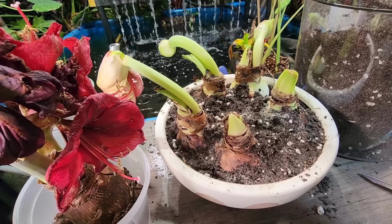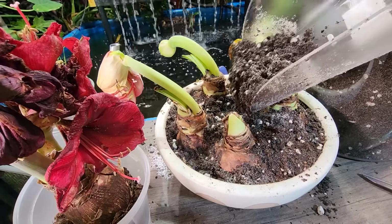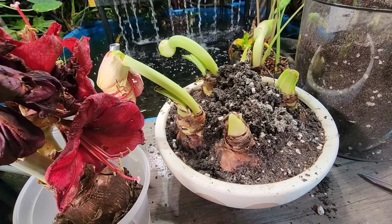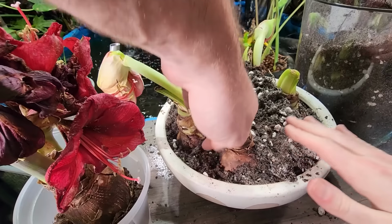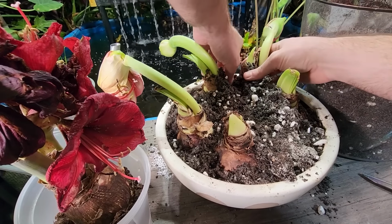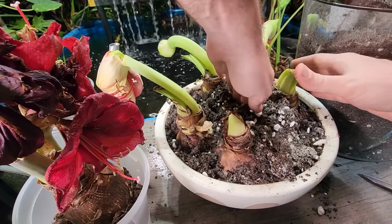And really, the main reason that I'm tempted to go ahead and water them in is just because it would help distribute the soil, make it a lot easier to get the soil spread around into some of these cavities. But I can just wait a little while to do that. Just need to give it several days and I can water them in.